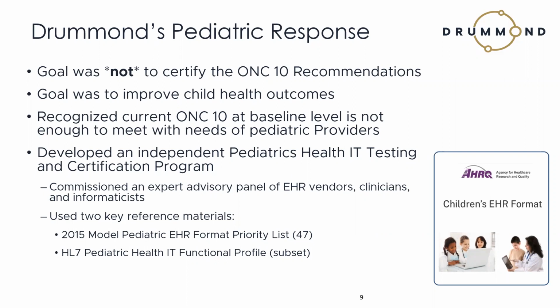And so under the guidance of this expert panel, we set about deconstructing and reconstructing these requirements into essentially an updated set of child health functions, derived heavily from that children's EHR format, but with a revisit of those requirements 5, 6, 7 years later. And in fact, as we worked through that work and saw the value of it, Drummond donated this requirements development work to HL7. And earlier this year, there was a new document published at HL7 for an updated pediatric health IT functional profile. That hadn't been done in many years, maybe 2008 or so.